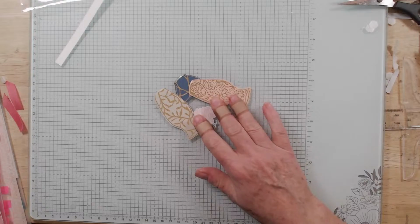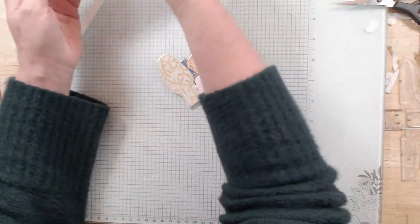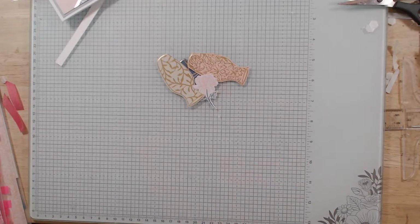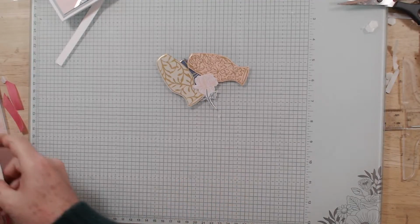Okay, so I've got my pots cut. What happened to my... Don't tell me it got stuck on the bottom of my... Oh, did it get stuck on the bottom of my thing? No. Where did my thing go? I dropped it on the floor. No.